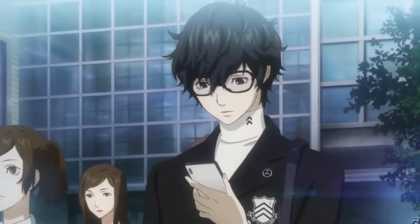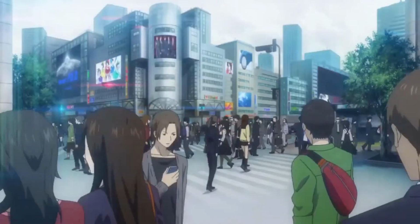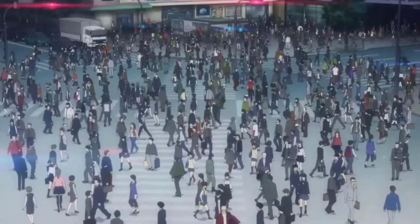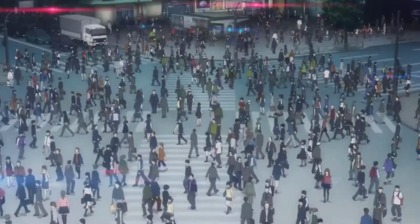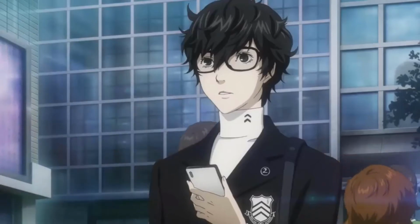But Persona 5 takes things to the next level. It makes a lot of sense. A major theme of Persona 5 is rebellion, and what's the most obvious thing you can do to rebel and be different at school? Break the dress code, of course.